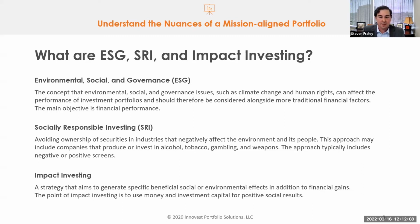And then lastly, taking things again to the next level would be the thought of impact investing, but really an investment strategy that has a specific societal or environmental benefit or impact, in addition to, of course, financial gains. But again, really focusing on how can we put those dollars to work and have a specific impact that's maybe near and dear to our specific organization or nonprofit.